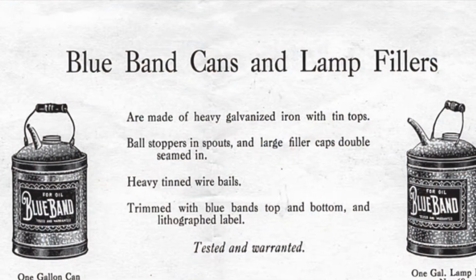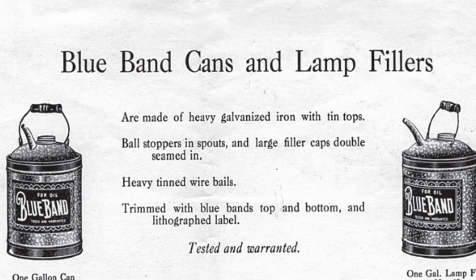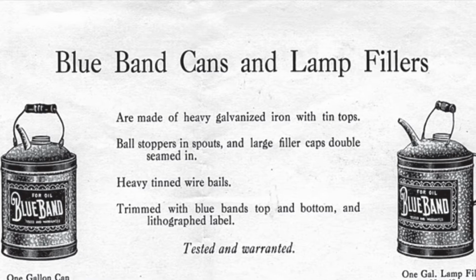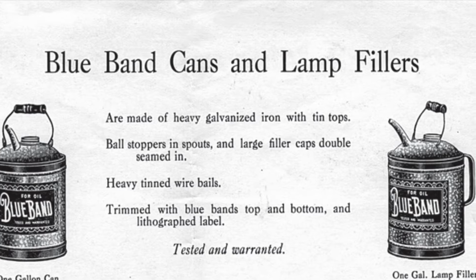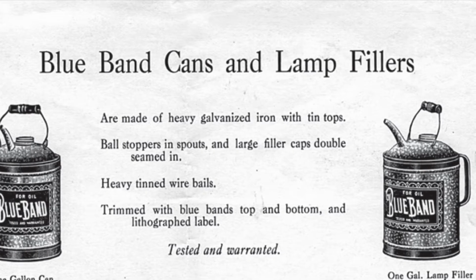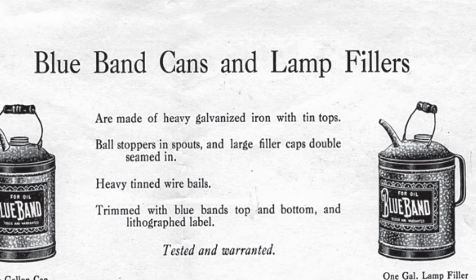So now we're going to dive into the history of R.E. Chapin Manufacturing. At the age of 21, Ralph Chapin went into business with his brother-in-law, Frank Harris, and opened a hardware store in Oakfield called Harris & Chapin Hardware. The company served the hardware supply needs of the community and employed approximately 15 to 20 employees.